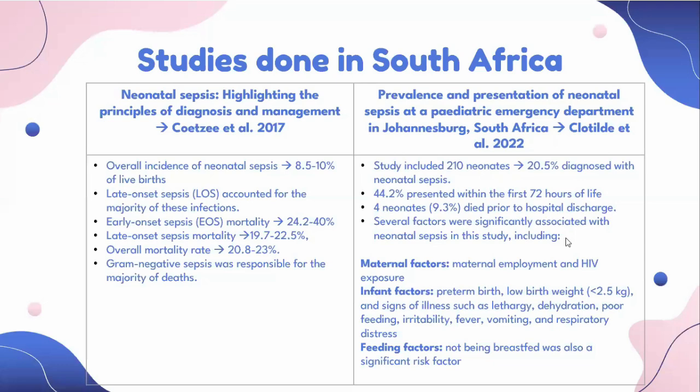They also found some other factors that were associated with neonatal sepsis in the study. Maternal factors such as maternal employment and HIV exposure, and infant factors such as preterm birth, low birth weight, and any signs of illness such as lethargy, dehydration, poor feeding, irritability, fever, vomiting, and respiratory distress. And then lastly, feeding factors. So things like not being breastfed was also quite a significant factor that increased the risk for neonatal sepsis.